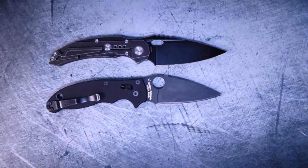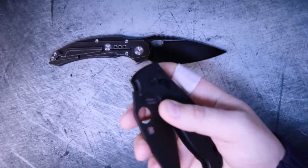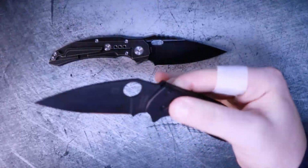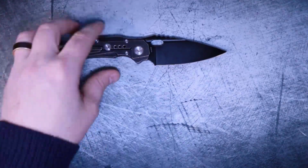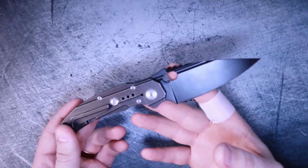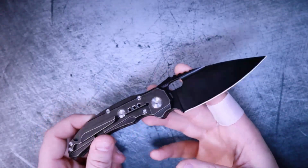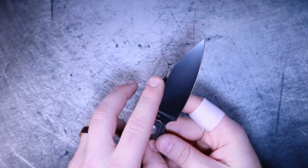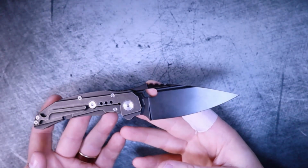Just gonna throw that out there. Now, I'm not trying to say that one is better than the other. There are other differences, and I don't believe that anything is truly original in this world anymore, even with Spydercos. But I could not help but make that comparison. I do like the pocket clip better from stock, and I do like the materials better from stock, and I love the fact that this has a fuller. Maybe one of these days Spyderco will wise up and start putting fullers in their blades.